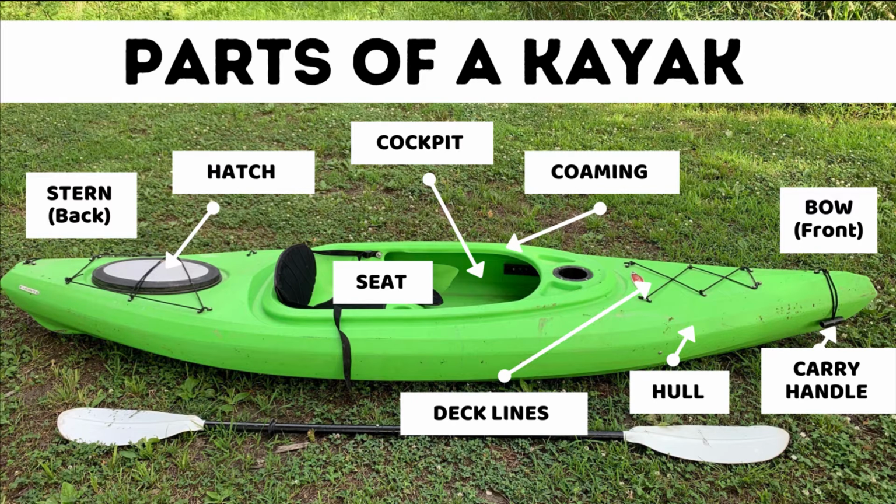On the top of the hull are some deck lines. Those are elastic bands that we can put different types of things, a sweatshirt, whatever items you're carrying with you. You can conveniently stow them right there underneath the deck lines. Behind that, the edge of our cockpit is called the coaming. And of course, we have our cockpit that we sit inside on our seat. Behind the cockpit, we have a hatch. That hatch lid actually comes off, and we can stow items inside of that hatch to try to keep them dry. We also have some deck lines back there where we can put our items as well. And then finally, the back of our boat is called the stern. So these are the parts of our Gardner Camp kayaks.